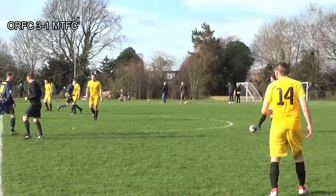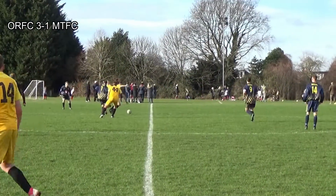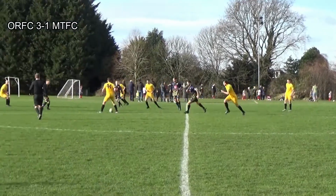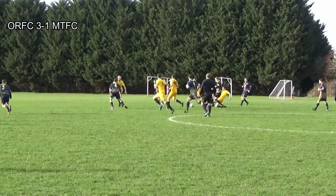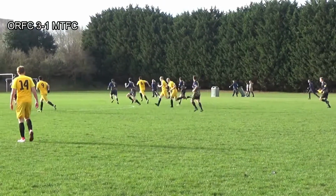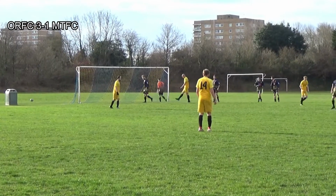Lee gets us back underway here, and only minutes into the second half, we find ourselves 3-1 down. We've not really woken up at the start of this half just yet, which is a shame. It's put ourselves in a really difficult position now to come back from. 3-1's a tough scoreline. Hopefully we can find something and we can push on to try and get a second goal and put the pressure on Orpington as we see a shot go wide just here.